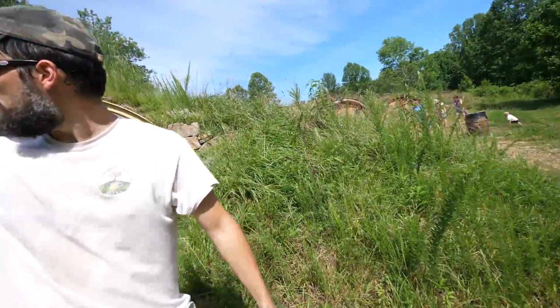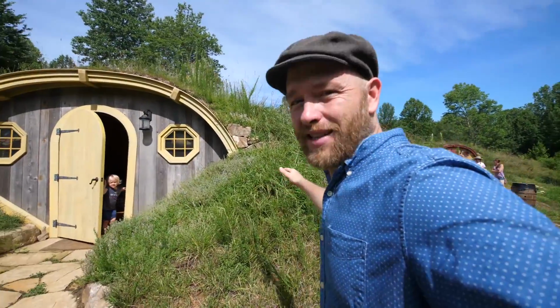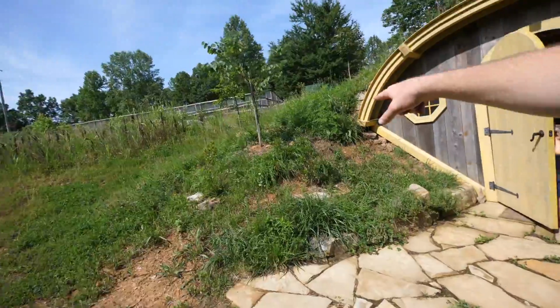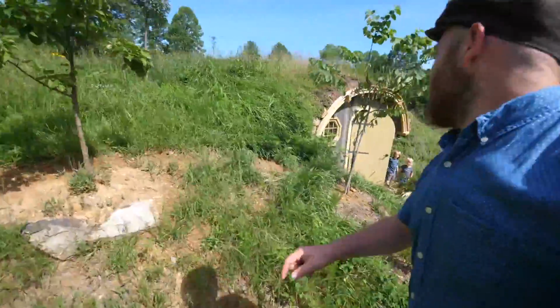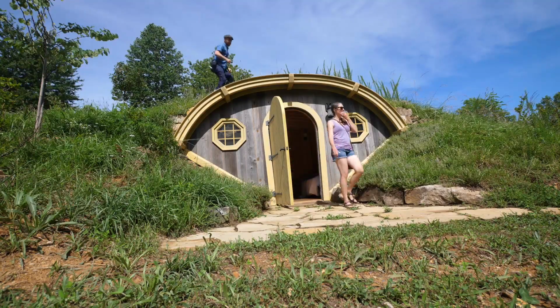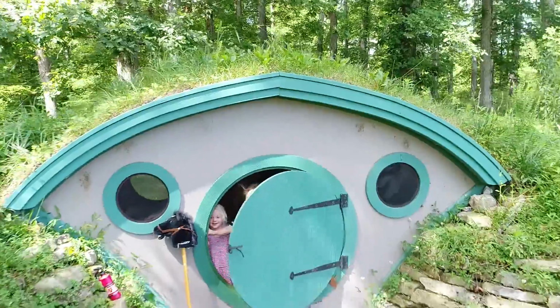That's a blueberry and those are blueberries. Redbud. Wait a minute. He's got blueberries growing in his houses. His Hobbit holes. Look at that. What a cool idea. Wait, grass on top of the roof? Let's do this. Can I go on top of the roof? Yeah, of course. What? So cool. Look at this roof. He could totally have a garden up here. I guess he does.